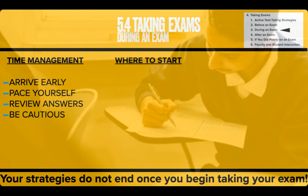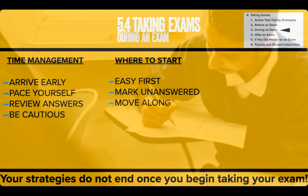Where to start? Some people develop their own test-taking strategies. For example, they may do all the easy questions first and then return to the more difficult ones. Make sure you mark the questions you skipped, or you may forget to return to them. Don't spend too much time on the items you aren't confident about. And finally, don't destroy your old exams. Keep them. They're there to learn from.